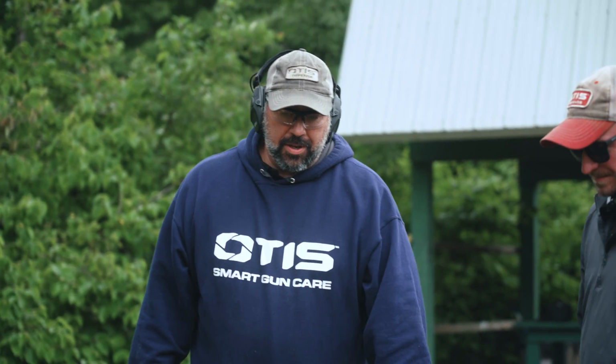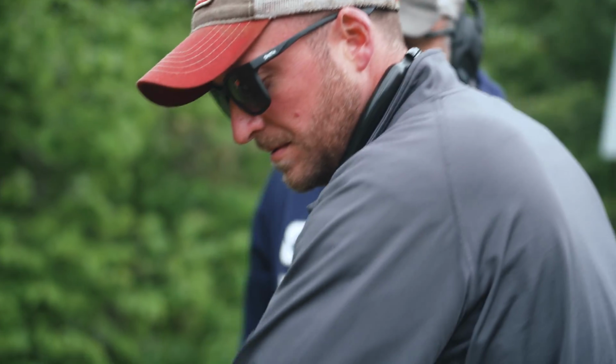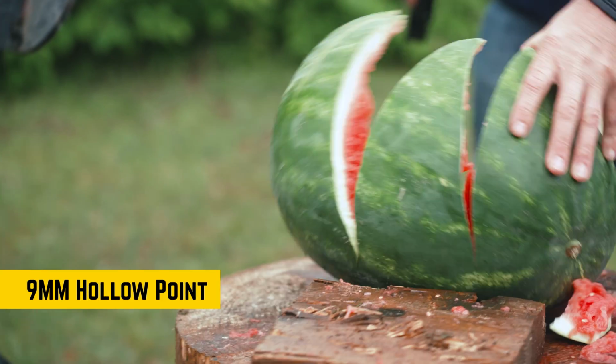Yeah, it's got to go somewhere, and that thing just disintegrated it. I mean, what a huge difference from the first ones. Even with the 45, it wasn't even close. Correct. And then smacking yours again. We talked about different bullets and what you're doing. That ripped the entire bottom off of that watermelon.